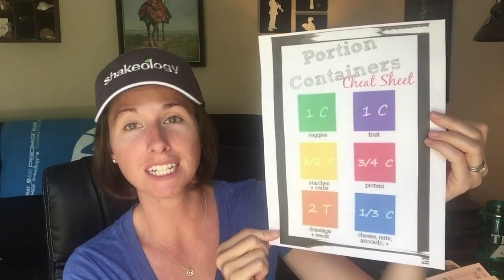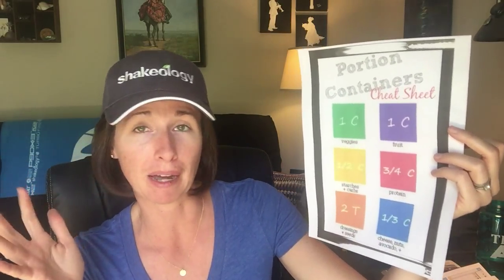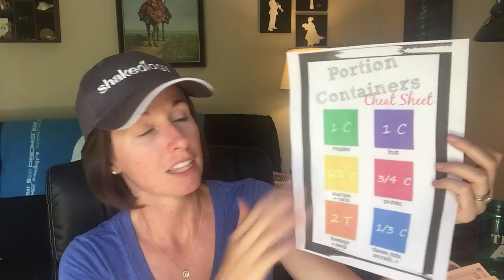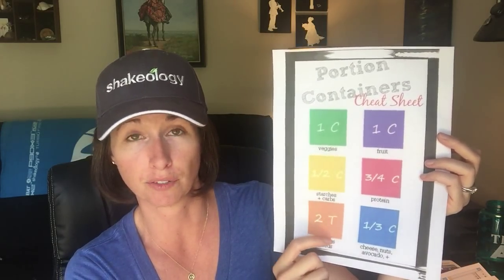Last thing, you can also print this out from our group. This is huge, but it is the portion containers cheat sheet. So let's say you don't have the containers and you don't want to buy them, or you're traveling and you don't have them handy. This is a great way to see what the actual portion sizes are for that serving.